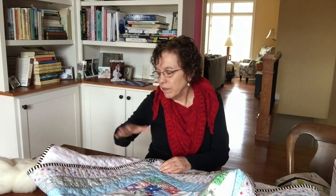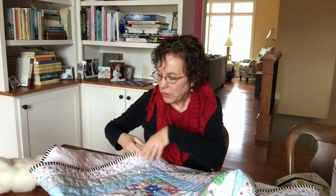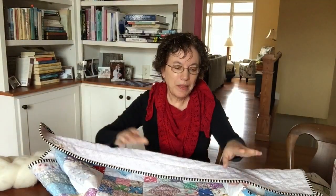Sometimes I look for fabrics that'll be really good, what do you call it, they'll kind of tie in. So this one had red, blue, yellow, and the circles, and it was a good tie-in. The bird fabric I already had. I was really determined on these quilts to use things that were already in my fabric stash. And that was a good exercise, really, to do.